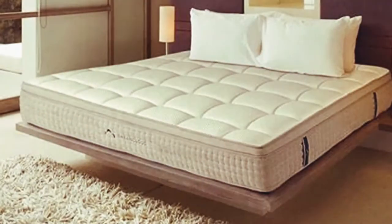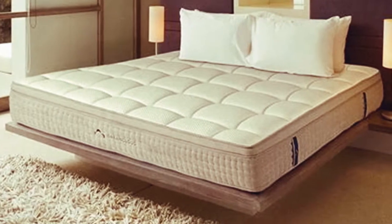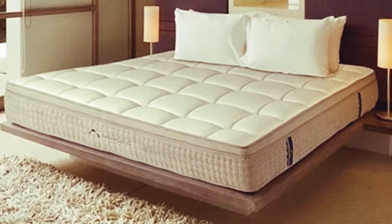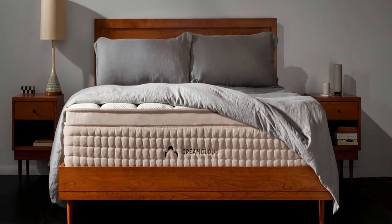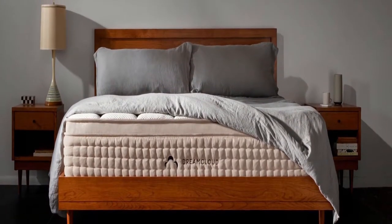The most impressive feature and one of the leading selling points of Dreamcloud is the 8-layer hybrid construction. It combines high-density memory foam layers with a supportive pocket coil system. Each layer contributes to your dreamy sleep experience.